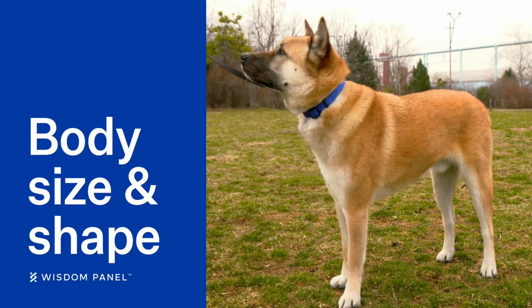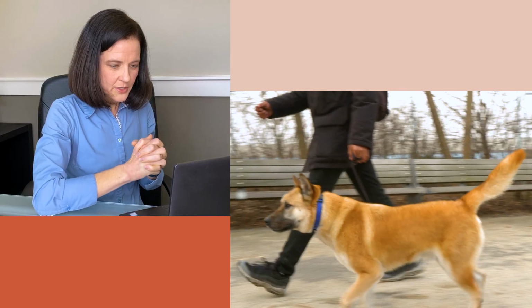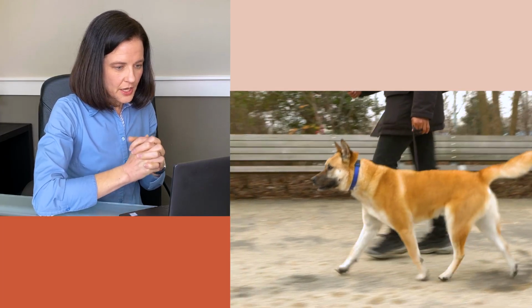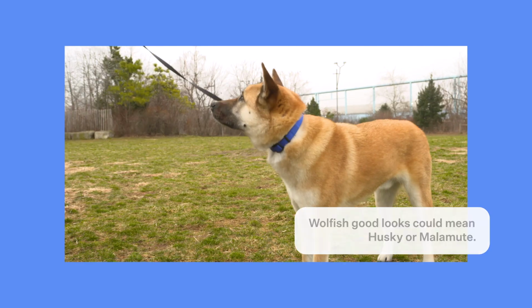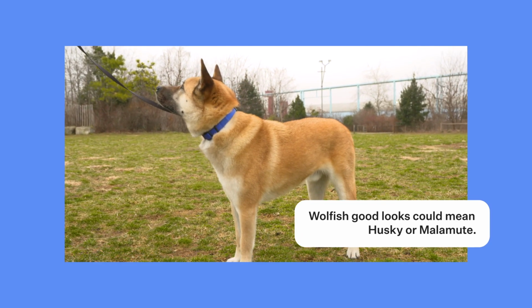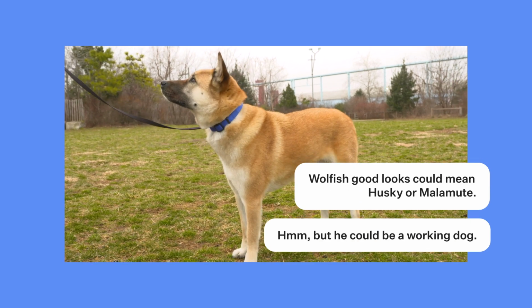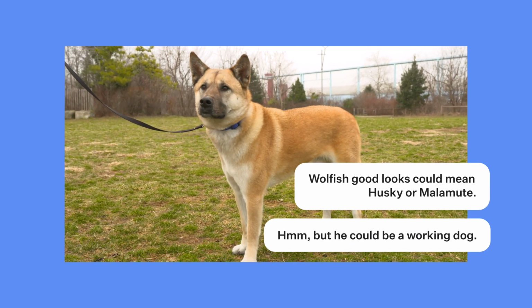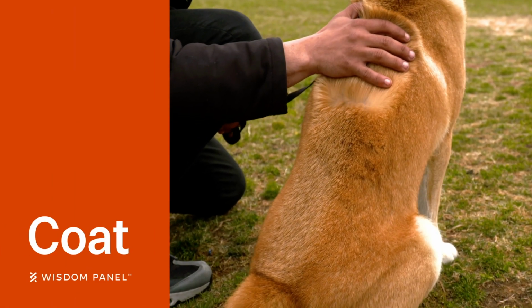He doesn't have a lot of changes in his body shape and size as compared to, say, his wolf ancestors. So I'm still thinking along those lines of those ancient breeds like Siberian Huskies and Alaskan Malamutes and such like that, but also something along the lines of the herding group or a working dog, because they have to have form follow function.